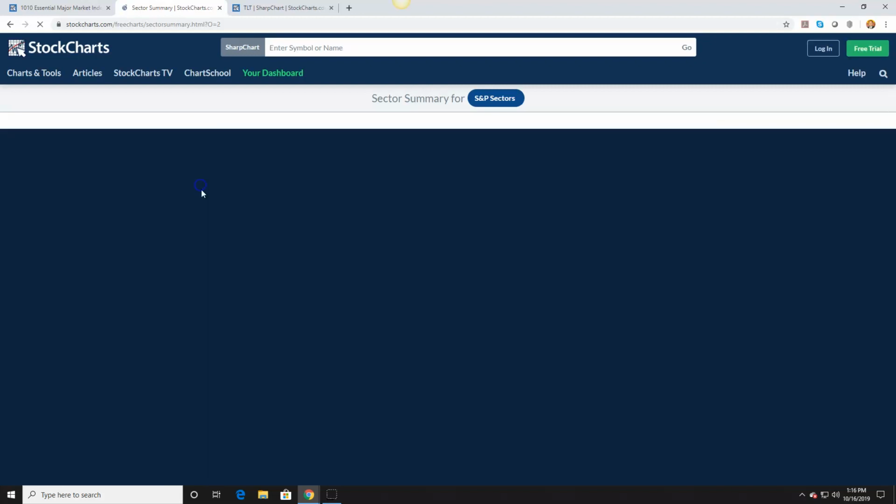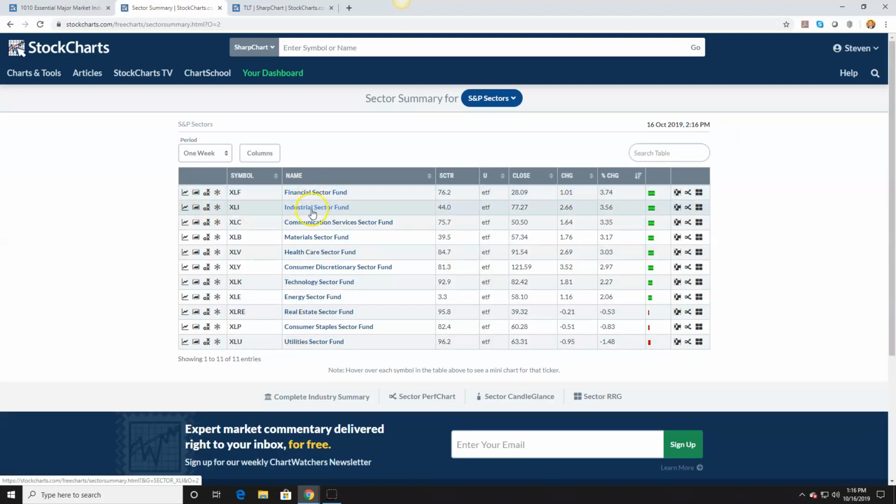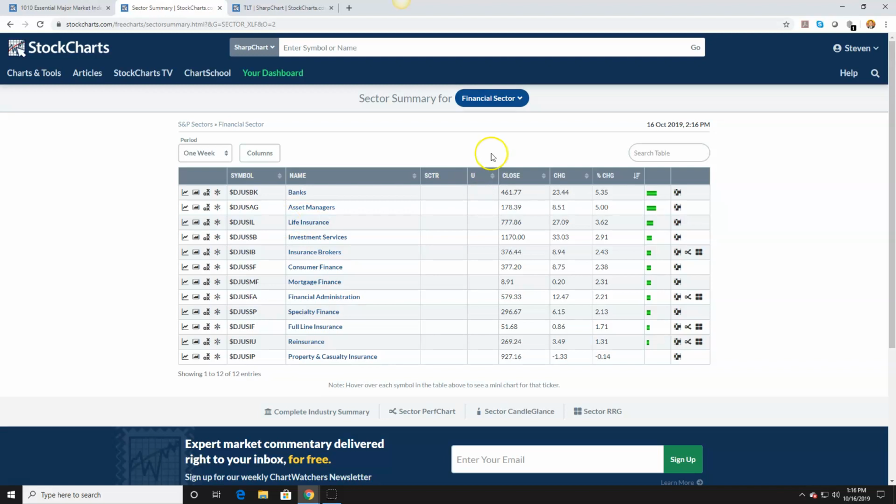And in the last 1 week, if we narrow it down even more, financials, industrials, communication, right? Financials are starting to really take charge. So we can look at that on an even deeper level and say, okay, I want to be in the last 1 week, just see where the money's flowing. And it's clear. You got the banks, the life insurance companies, just like I talked about.